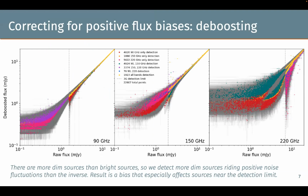Really quick on deboosting. All this is because there are more dim sources than there are bright sources in the universe. We would detect more dim sources riding positive noise fluctuations than dimmer sources riding negative noise fluctuations that make it over the threshold. So there's an artificial bias in the catalog that is affecting sources near the detection limit. This is the detection limit in each of these. All I'm showing here is the raw flux that I detected and the deboosted flux, showing that for a lot of these, they have to get bumped down. This is imperfect in some ways when I'm dealing with negative fluxes or weird things happening, and this is also very much a work in progress because we're adjusting the assumptions that go into this. But I just want to mention that we are correcting for this bias that's affecting these very dim sources.